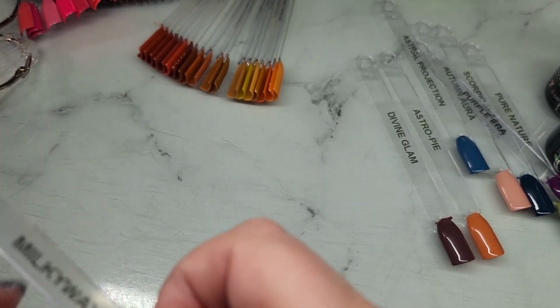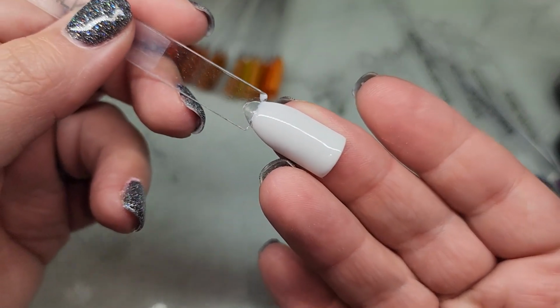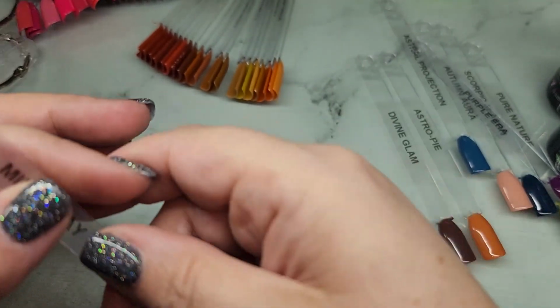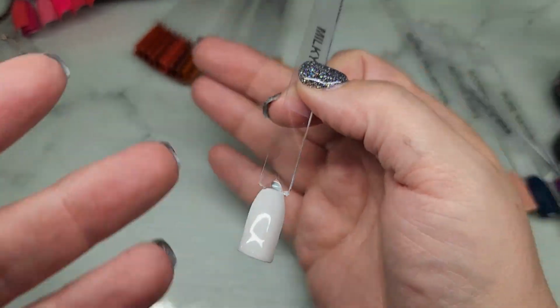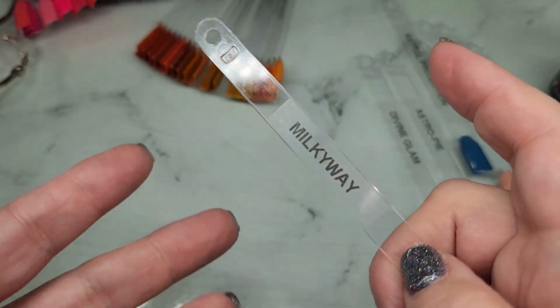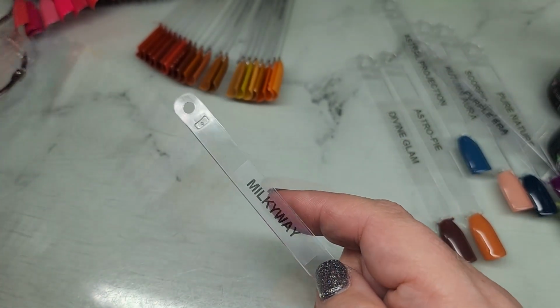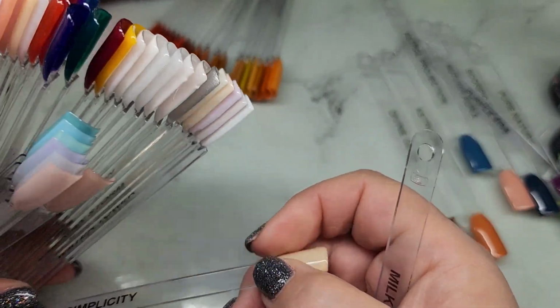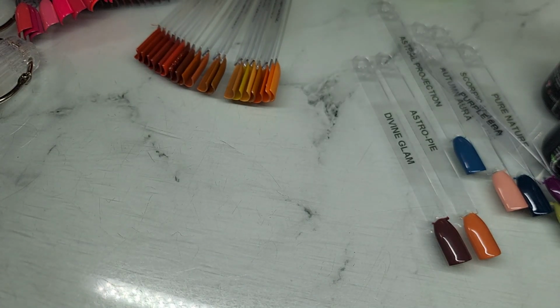So we have Milky Way. I love this color. It's so interesting to me, the way it swatches too. It's not sheer, but it's got that milky look. It's Milky Way. It's so perfect. That's such a good name for it. So some of these are a bit sheer, like they're definitely milky polishes, but let's check them anyways.